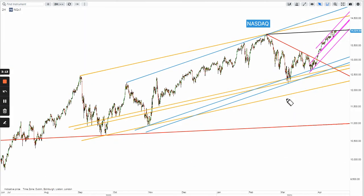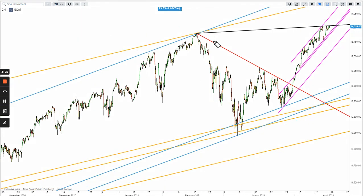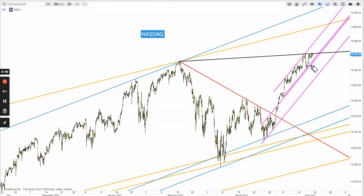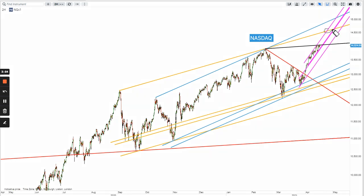Similarly, for example, the touch on the golden and blue supports on the Nasdaq, and then later on the break of the red resistance. To me, this was as good as it gets for a bullish breakout. I mean, you can see how many touches before the break, and once it was broken, it didn't even come back for a back test. It just pushed on higher, and finally now we are at the black resistance. Tried to break that one, but it failed so far.